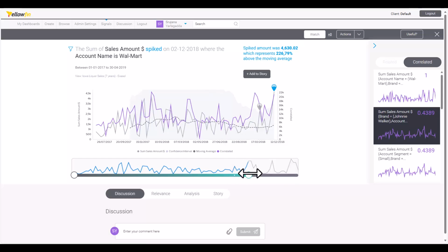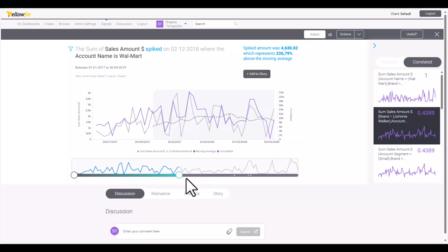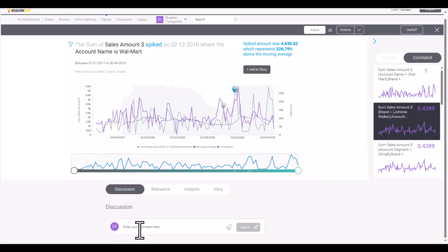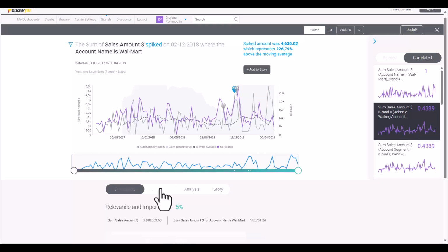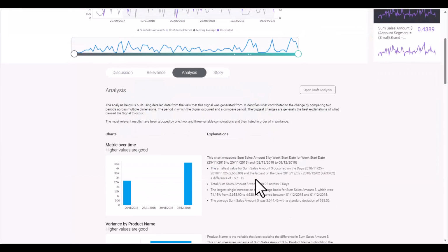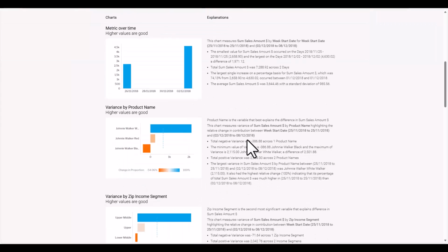You can also use the date slicer at the bottom in order to change the time frame and see the signals in more detail. If you scroll down, you'll be able to add a comment and share this discussion with your team member. You can see the relevance of this when compared to the overall performance of that metric. You can generate automatic insights for the same metric again, using auto analysis or assisted insights.